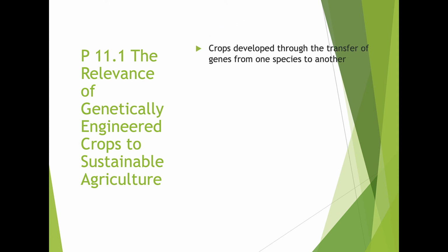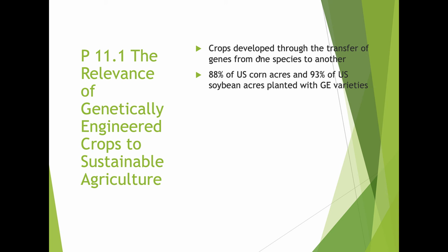Crops developed through a transfer of genes from one species to another, and that was so-called hybrids. We would naturally transfer the genes from one to another. Then with GE, they took maybe a tomato plant and crossed it with a corn plant, which would never happen in nature, but genetic engineering makes that happen. And now 88% of the corn crop is GE, and 93% of the U.S. soybeans are GE. And most European nations do not allow genetically engineered foods in their food system or in their countries, but not here in the United States.